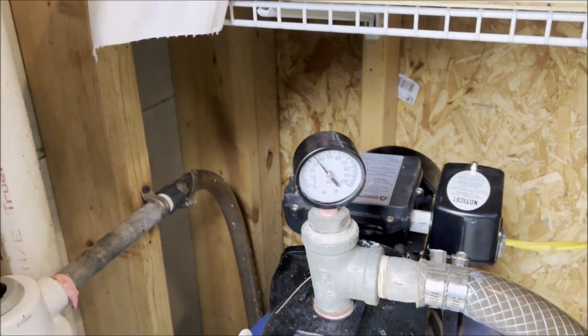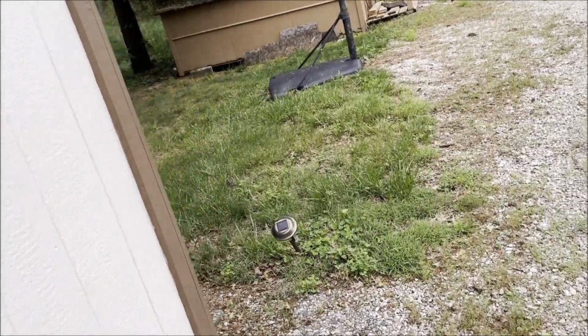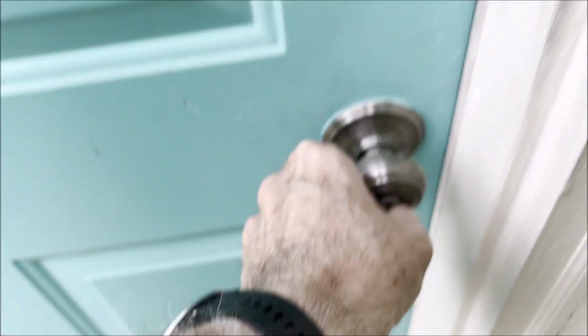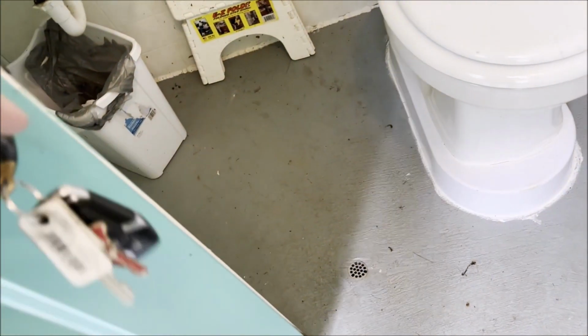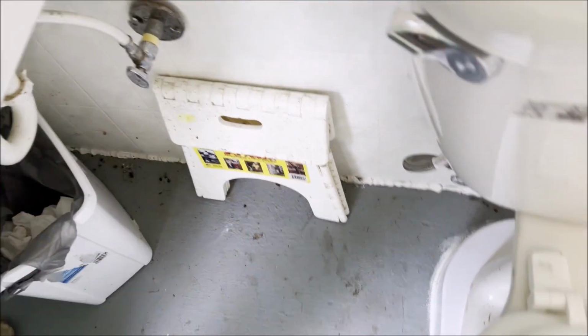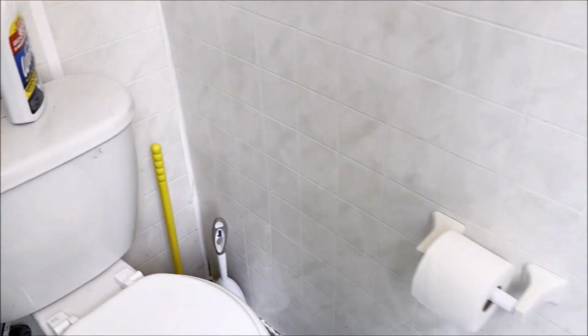Yes, it's still 35 pounds, so if there's a leak, it's a small one. Turn this back off. Go ahead and check both bathrooms and see if there's a leak in either one of them. I don't see any water. Flush that. I'll leave this one unlocked. No, it's the one I'll use.